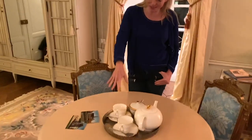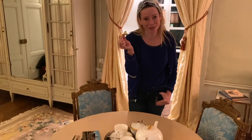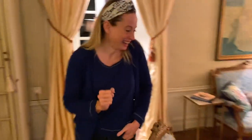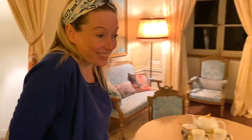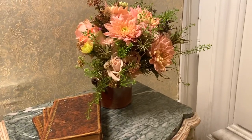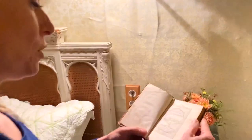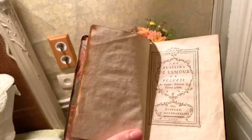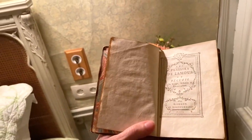I did. So everything's matching. Chocolate. I don't know. I thought it looked nice and it was a nice gesture. Yeah, I really, really like it. Did Marie do the flowers? Yeah, Marie did those flowers. Yeah. I love these books. The Pleasures of Love, 1782. Oh my. Yeah. Wow.